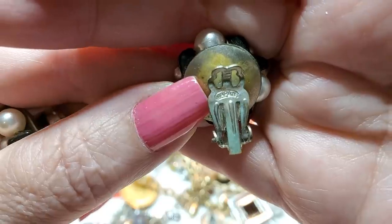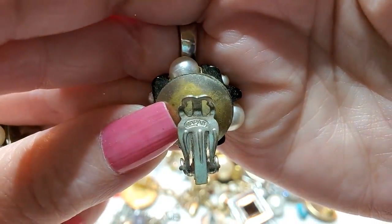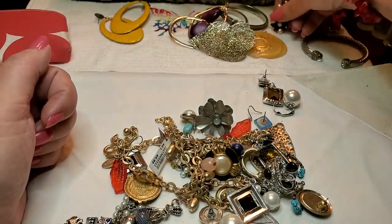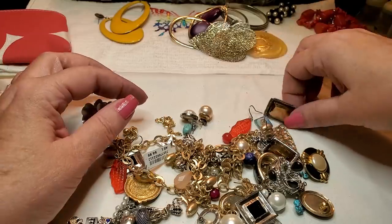Napier. That is what that says, right? No, it says Japan. See, I cannot see. It says Japan. Oh, these are cool. These are going in Etsy. Yeah. Okay. I'll leave those over there. Do we have one to match this? Don't know.